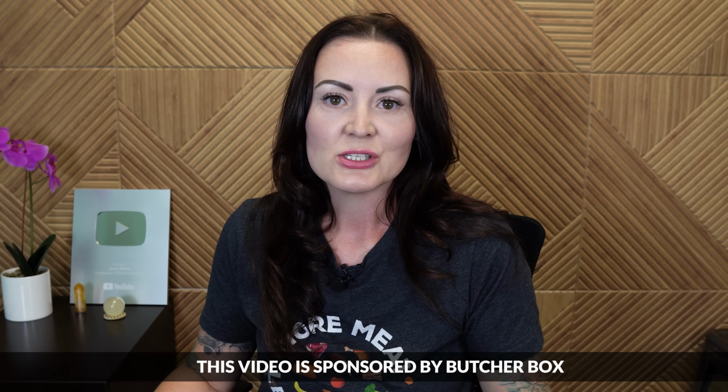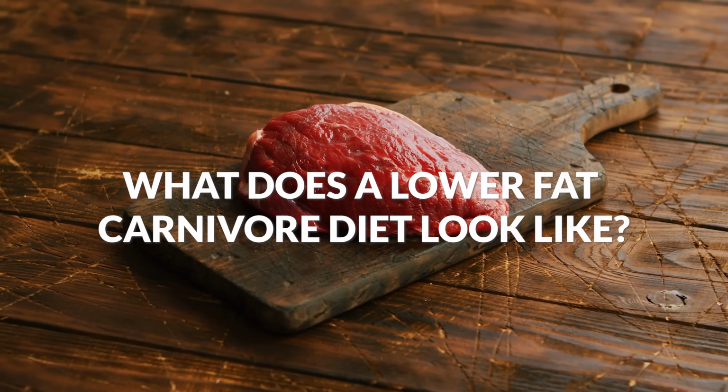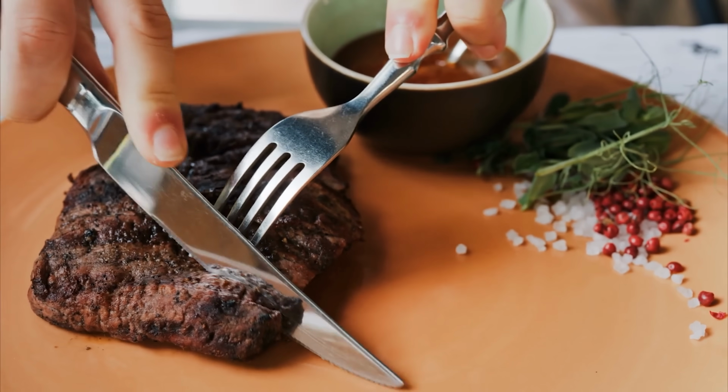Today we are diving into a hot topic. What does a lower fat carnivore diet look like? A lot of people think that eating carnivore just means eating sticks of butter and ribeyes all day long, but that's not always the best fit for everyone. I'm going to share who might benefit from a lower fat version of carnivore, give you some practical tips on how you can do it without sacrificing flavor or satiety.